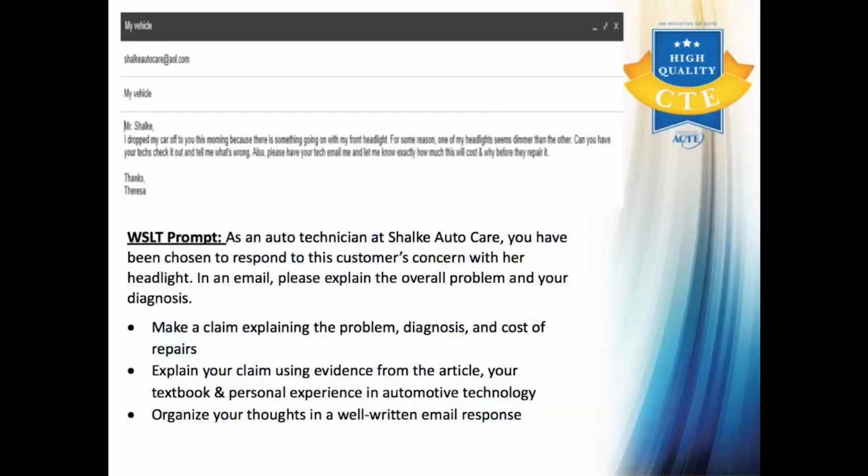This WSLT prompt is an example from our second-year auto technology program. In the prompt, students are asked to respond to a client's concern by diagnosing the cause, correction, and cost for a dim headlight. As you can see, the WSLT mimics something that the students would see in industry because it is in the format of an email correspondence.